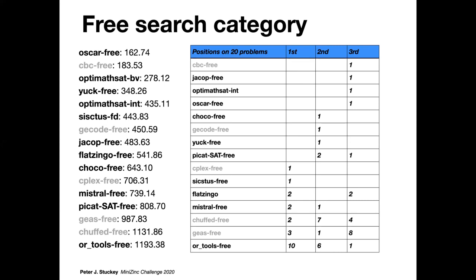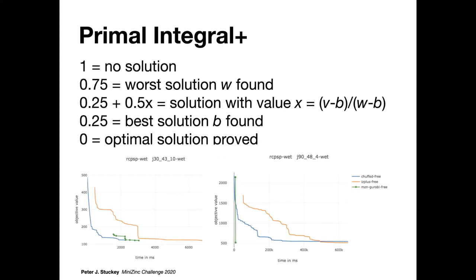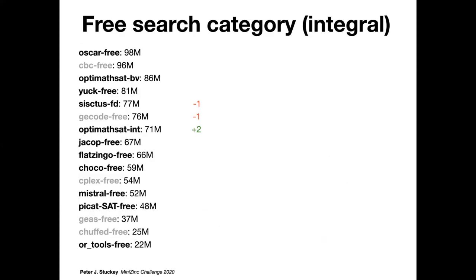All right, we also looked at the primal integral because I think this is a better way of doing it, which is just basically the area under the curve. And if we work out the primal integral, well, nothing much changes. Basically, OptiMathSat int moves ahead 2 steps. So basically that means it must be finding very good solutions early, but maybe not being able to prove optimality as well as some of the other ones.